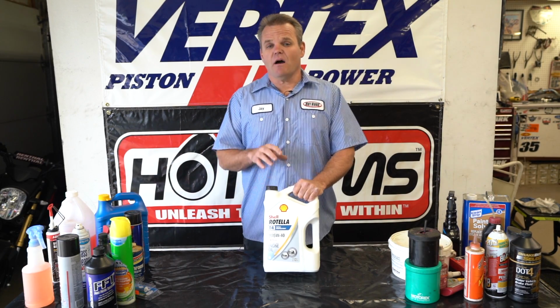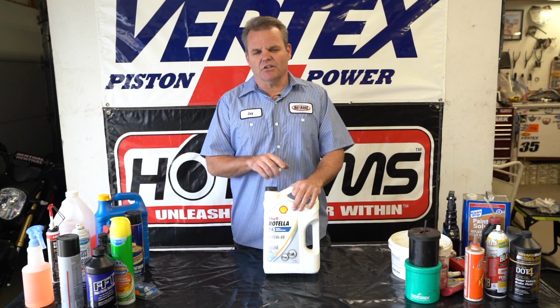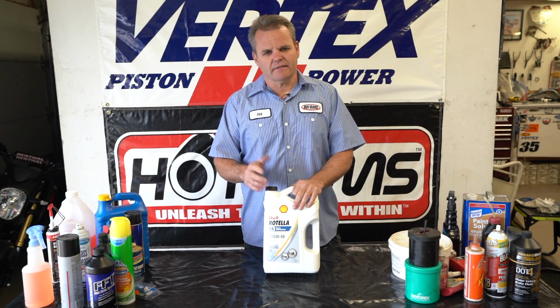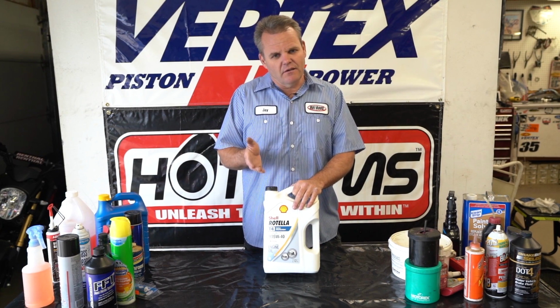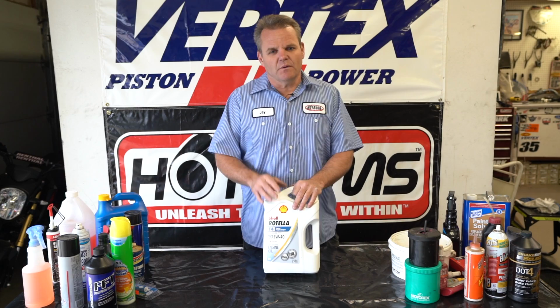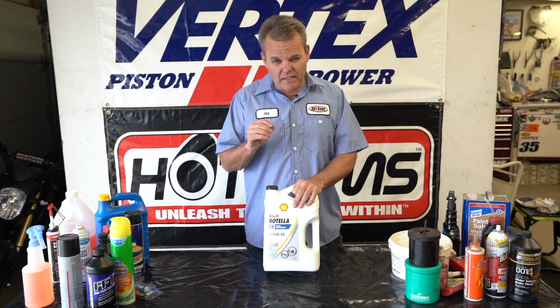The other question I get is how often should you change your oil? And that's such a huge discrepancy. But basically, if your oil's coming out black, then you've gone too long. So you start bumping that time up until it's just coming out brown with a little bit of black. It will give you a little bit of a gauge.